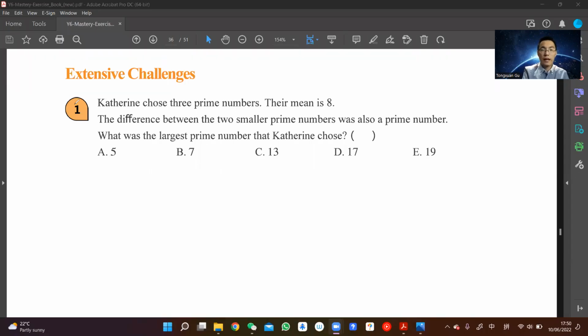Let's look at extensive challenges question number 1. Catherine chose 3 prime numbers. Their mean is 8. The difference between the 2 smaller prime numbers was also a prime number. And what was the largest prime number that Catherine chose?